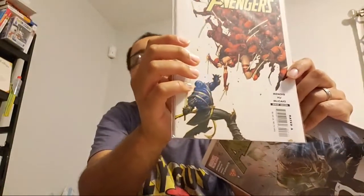The guy playing Hawkeye was pictured in this outfit on Instagram and all kinds of other stuff. So unless they just take it completely out of the movie, he's definitely going to be in there. And I had to put bags and boards in some of these books.